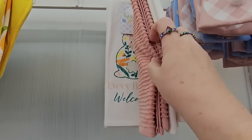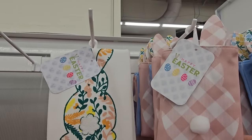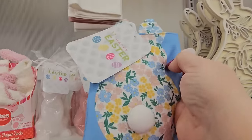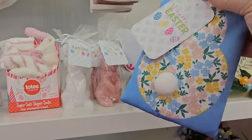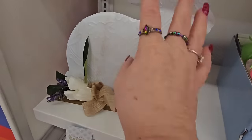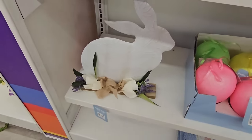And that's a pretty mauve. And then what is this? Utensil holder, $3.99. Utensil holder, $3.99 for those. Now, I'm confused by this product. I like the colors, but I just don't know how you would use that functionally. Ooh, this rivals with the Dollar Tree's bunnies. Let's see how much it is. $11.99, but it's twice as big, so.